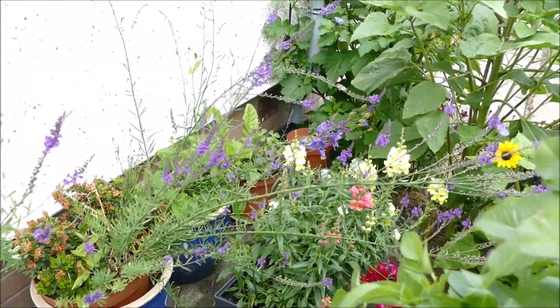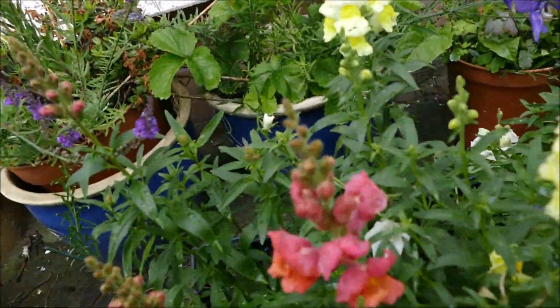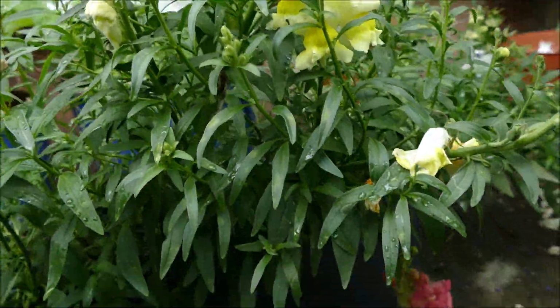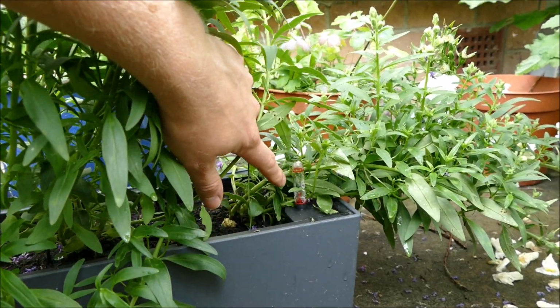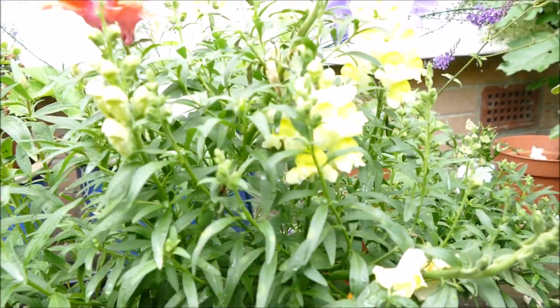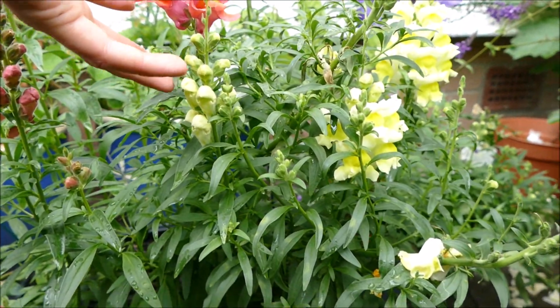Now the geraniums over there, they were planted in the self-watering pot, so I'll give you a closer view of that. So the self-watering pot has been quite useful. You can just about see it down there. And I've got the gauge here so I can tell how much water's in it. Now that has saved me with watering. This only needs watering about once a week.